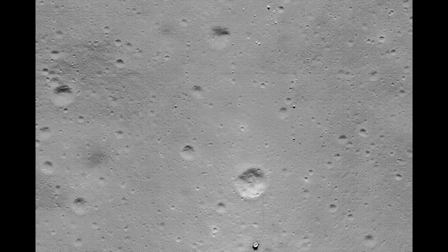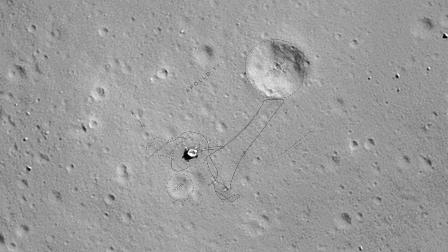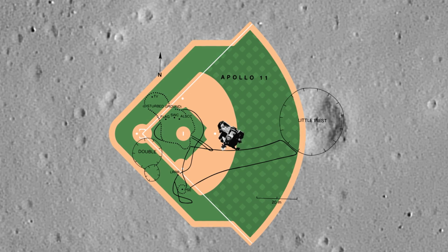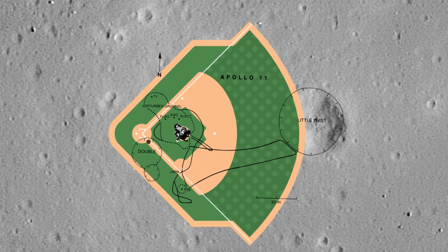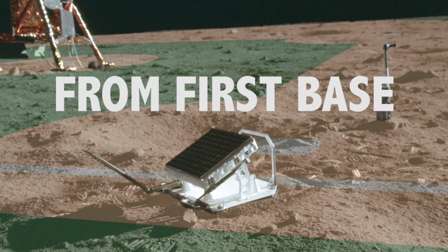Neil Armstrong and Buzz Aldrin explored only a tiny piece of the lunar surface, an area about the size of a baseball field. Imagine the lunar lander touched down on the pitcher's mound. Traveling down the base paths, this is the view Armstrong and Aldrin saw from where first base would be.